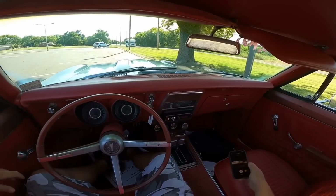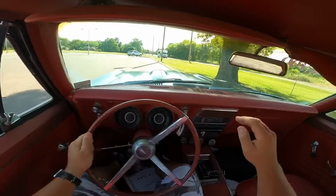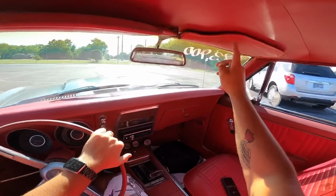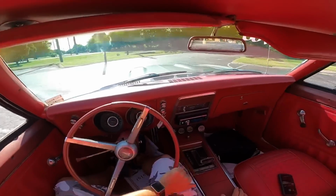Okay, let's roll out of here, guys. Heading on back to the lot. This visor needs to be tightened up a little bit. Keeps falling down. Same with this one. It's got two screws on the insides over here that keep it up.